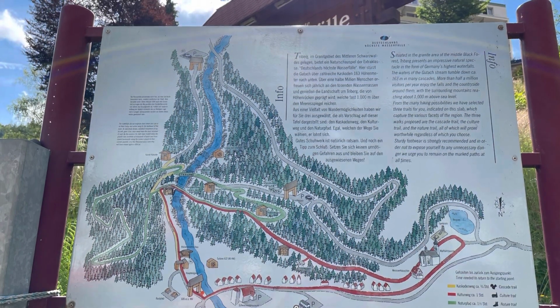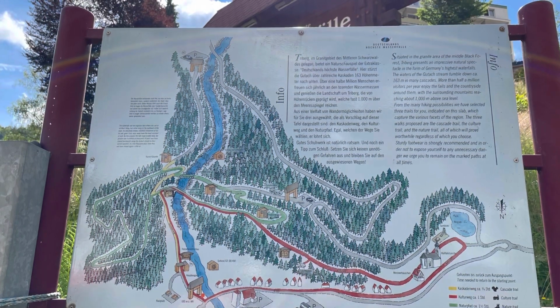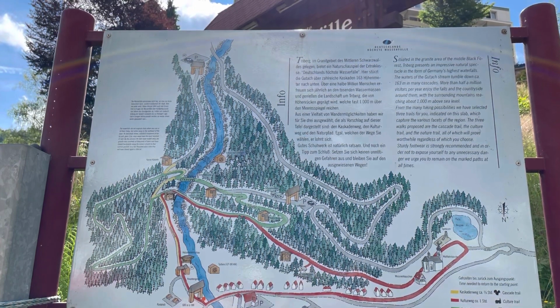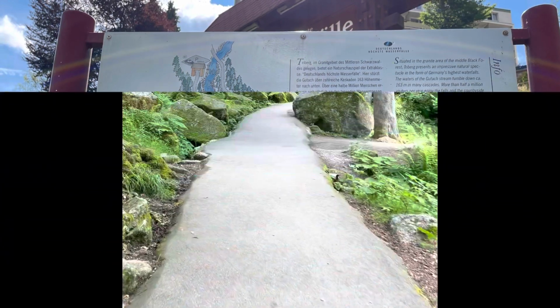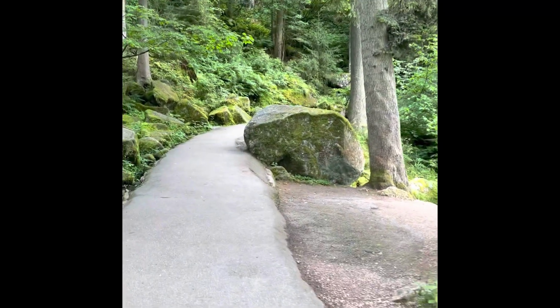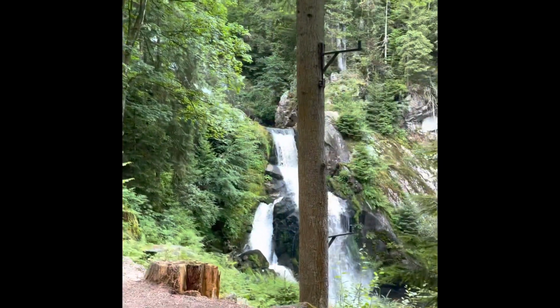It goes through a bit of a forest region and then to a lake, a church, and finally reaches the Triberg town. We are taking the yellow trail, reach the top of the waterfalls, and come back down via the green trail. Our hiking trail is located just on the sides of the waterfalls, providing wonderful views of the waterfalls in every turn and corner.